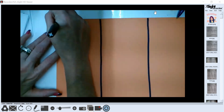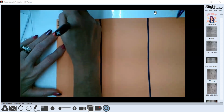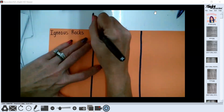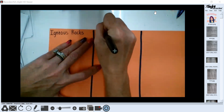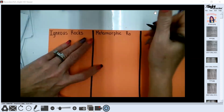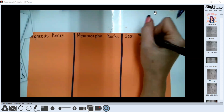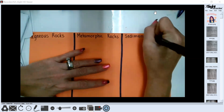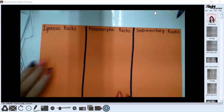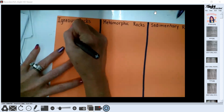So our types of rocks, we have igneous rocks. So this is the igneous rock family. We have metamorphic rocks, and we have sedimentary rocks. So these are our 3 families of rocks, or they say type of rocks. So this is like the umbrella. And then underneath the family of rocks are the different names of the rocks. So we're going to put like an umbrella.